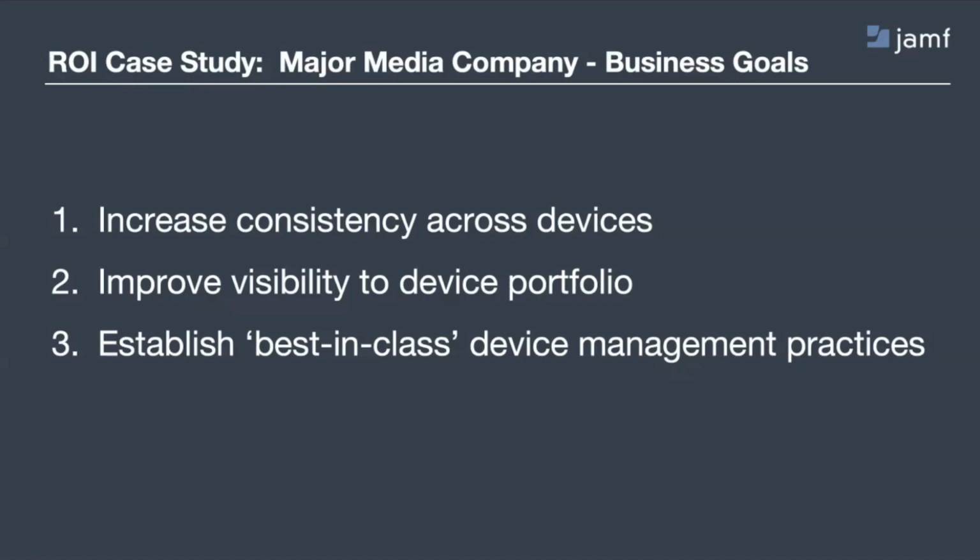Prior to implementing Jamf, they were struggling with inconsistencies across their devices and poor visibility into their device portfolio, which was causing a lot of inefficient work for them. They brought in Jamf with the 3 goals of increasing consistency across all Apple devices, improving visibility into their device portfolio, and establishing best-in-class device management practices.